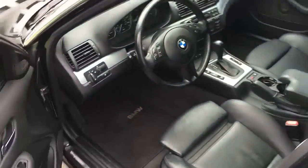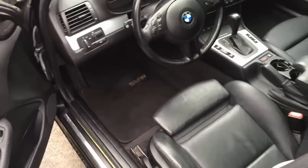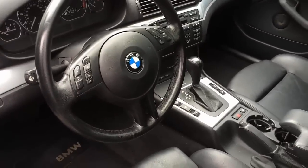So I'll show you guys the interior. Black on black. Original floor mats. The car does have the adjustable thigh supports, along with the sport steering wheel. Let me get in it for you guys.